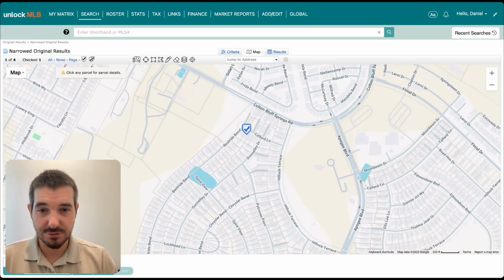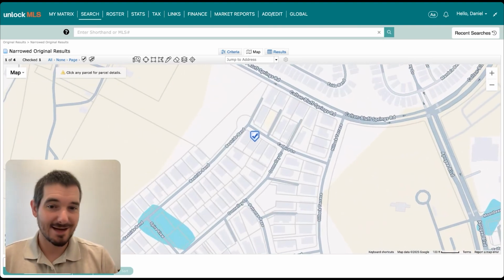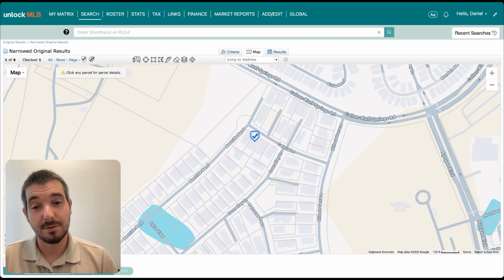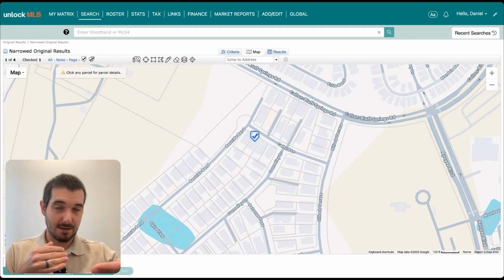Now this one's really interesting because a couple reasons. First of all, Catbird, a very tiny street, right? So it's a little small connecting street. So you're gonna have very little traffic passing by the house. The backyard is perpendicular to your rear neighbor, so you're not gonna be staring at your neighbor's back patio, which is nice. It gives you a little bit more privacy.